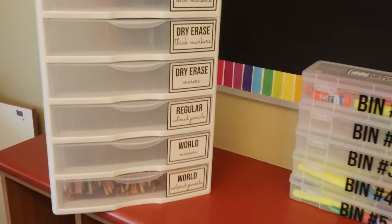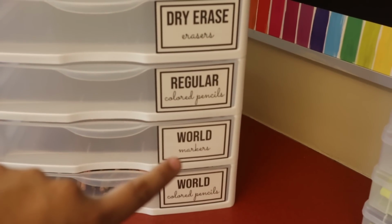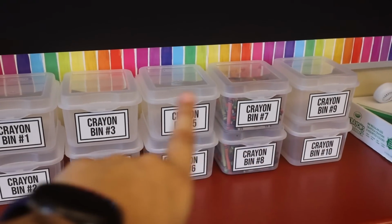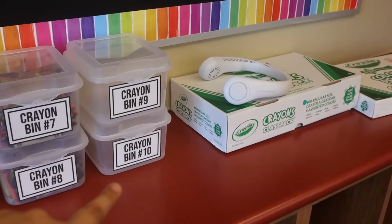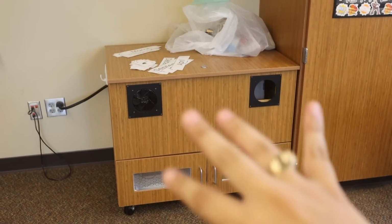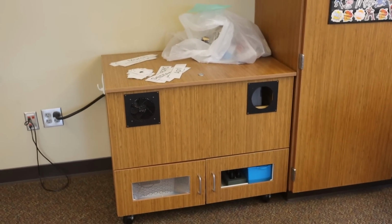I did change my label, so I put world markers instead of, I think I had world crayons, because I'm going to mix the world crayons with the bins. I did get another bin from Hobby Lobby, so that's all good to go. Let's see what else. All right, and then here is the biggest change, y'all.